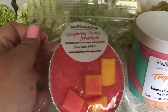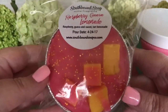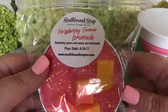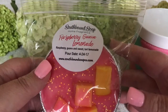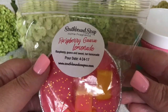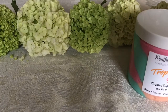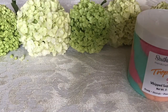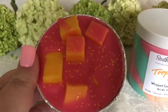And the mini pie that I got is Raspberry Guava Lemonade. I think Rachel said at one point that these pies are around 5 ounces. So this is raspberry guava and sweet tart lemonade. This isn't strawberry raspberry guava. Strawberry raspberry guava is a sweet candy, almost like a gelato type scent. Raspberry guava is way more tart because it doesn't have the strawberry in it, and then it's blended with lemonade. This is kicking right out of the package. Yeah, this is very, very tart.